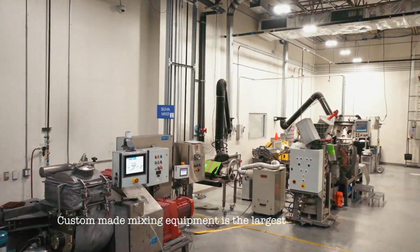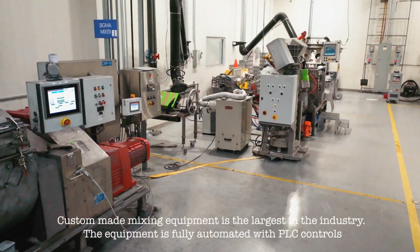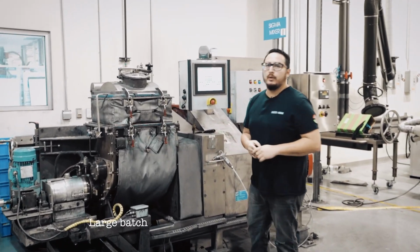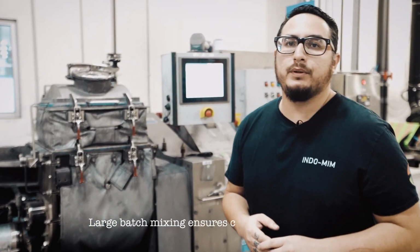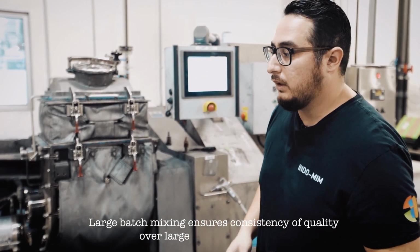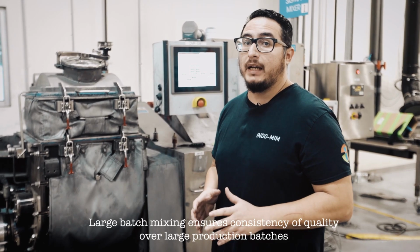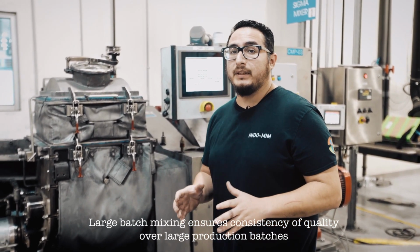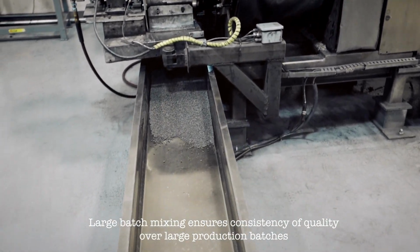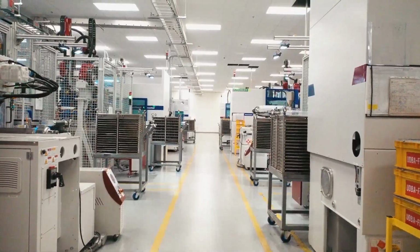Custom-made mixing equipment is the largest in the industry. The equipment is fully automated with PLC controls. Unlike most companies, INDO-MIM can produce large batch quantities of material. This machine in particular can produce up to 250 kg per batch. Large batch quantity means consistency for the molding process. Large batch mixing ensures consistency of quality over large production batches.